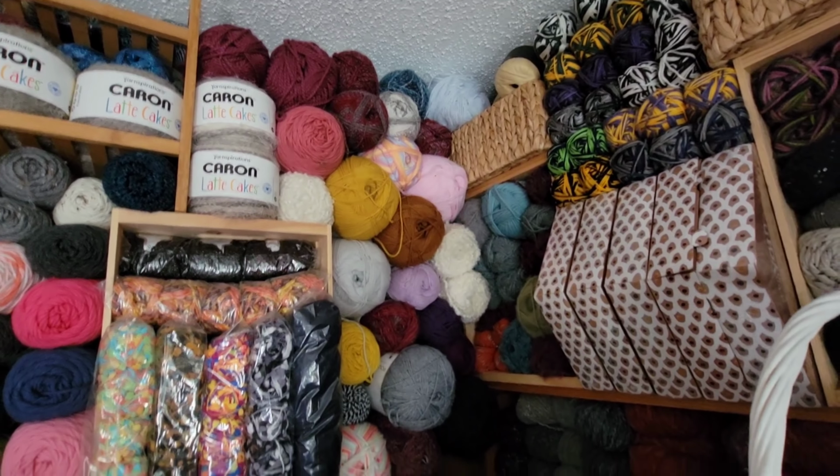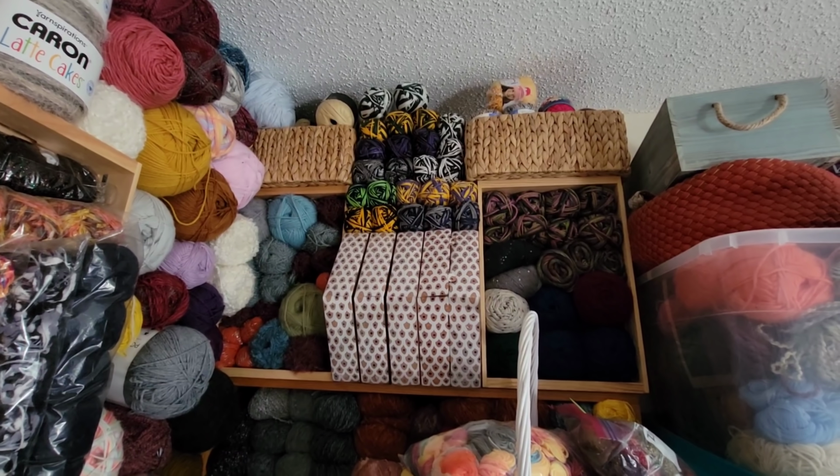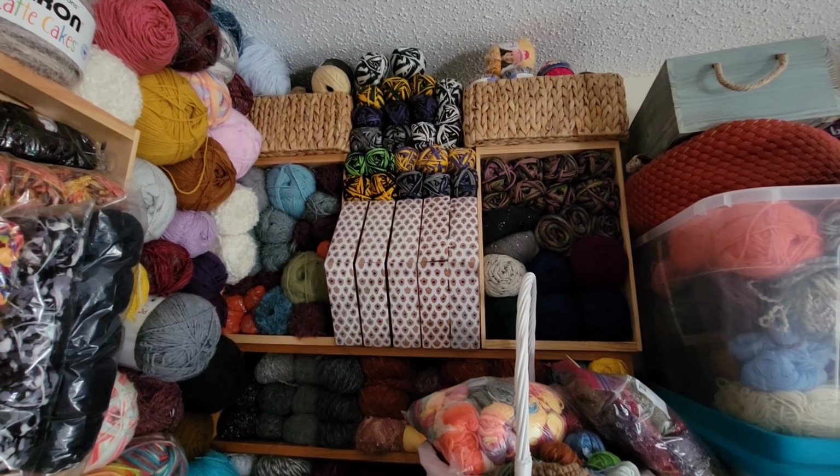These are all big skeins of yarn that are pretty much stacked up in my corner. They're not on a shelf. They are wedged in between my bookshelf and my crates. Now this is an interesting situation over here in this corner. Okay, so I started off with a bookshelf in the corner. And then I stacked crates on top of it and baskets on top of that and stuff in between them.